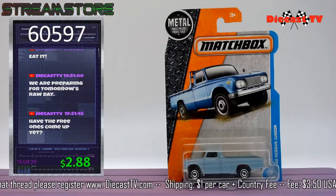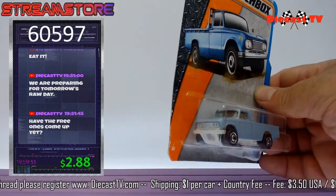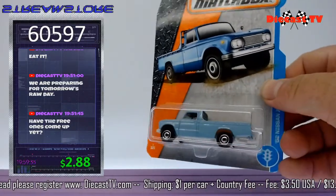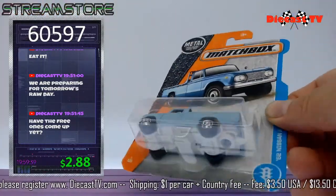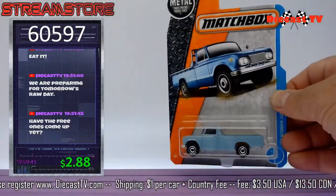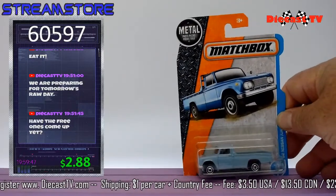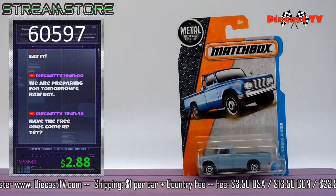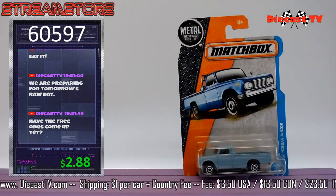2017 Matchbox. Check out this 1962 Nissan Junior. Look at the baby blue color on there. My goodness gracious. Great little pickup. Little JDM pickup. Look at the detail. It even has a trailer hitch on the back. Beautiful, beautiful casting. I tell you every day, Matchbox makes great castings. Pick up this Nissan JDM pickup truck right now by typing in the item number 60597.